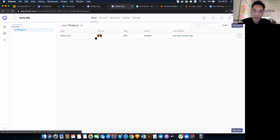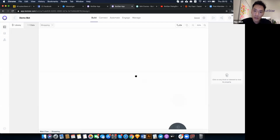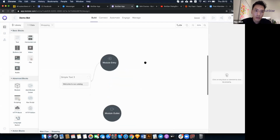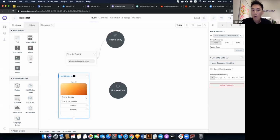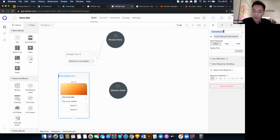So I'll come back to the flow editor, and I'm taken straight back to the shopping module. So what I do, I'll drag in a list. So I'll drag in the list inside here. So now we should be able to load the data from the product CMS onto this list, right? So I'll rename this to product list, and then I'll click this, use CMS data.